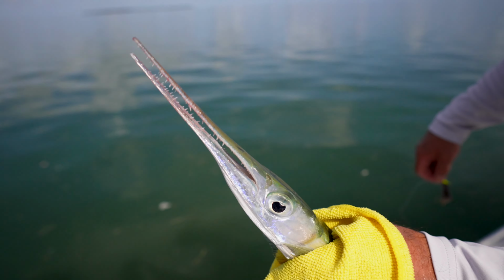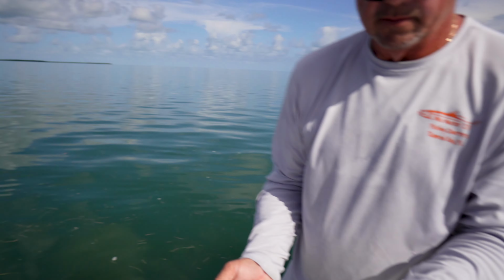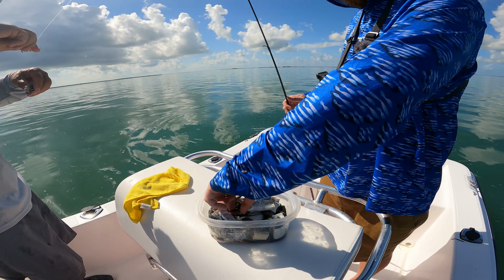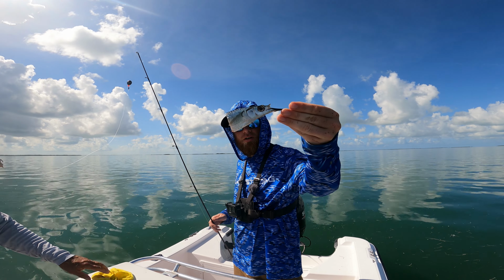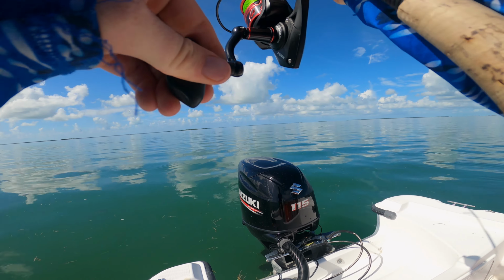It's gnarly. Look at this thing, guys. Called a houndfish. Just doing some cool jumps. Awesome. Ballyhoo head looks like, if you don't know, big needles on their head. Great bait down here. It's crazy how it gets stuck in that grass.